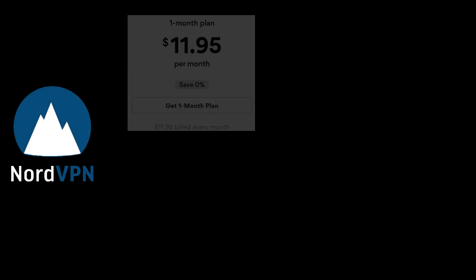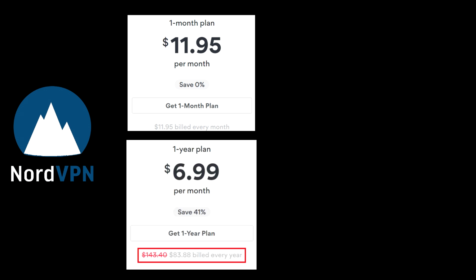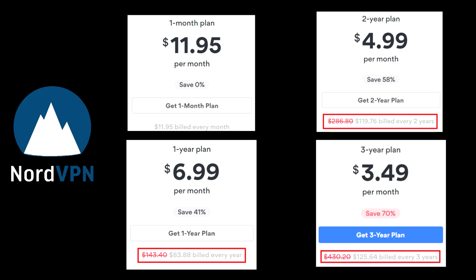Now moving on to NordVPN. NordVPN offers a 1-month subscription at $12, a 1-year subscription at $84, a 2-year subscription at $120, and a special 3-year subscription at $125. Now let me just tell you, the special they're promoting is year-round. But all four of these packages are also backed by a 30-day money-back guarantee. So if you guys don't like the VPN within the first 30 days, you can go ahead and get your money back.